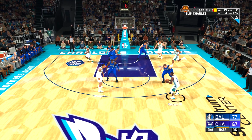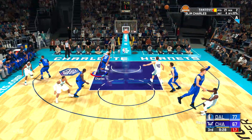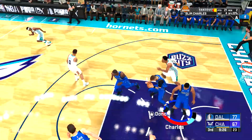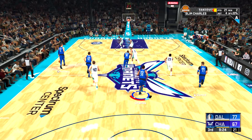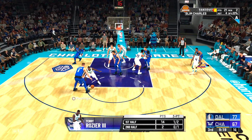And here is Bridges. His scoring has been there on a regular basis. He's averaging more than 14 points a game. And it's Rozier again missing. Well, he hasn't proven to be much of a floor spacer for them. He had the 1-3, but that was back in the first half.